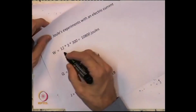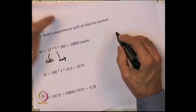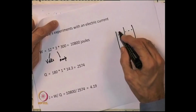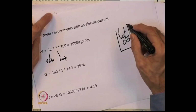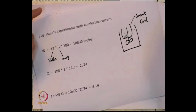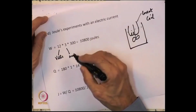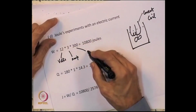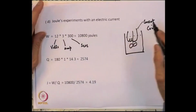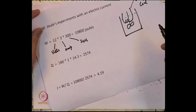Joule had 12 volts, he had 3 amperes passing through the circuit, he had essentially a container with water, well stirred maybe. More importantly, he passed a current through it. So, he passes 3 amperes through a 12 volt circuit. So, you get this, and this is for 5 minutes. So, this is seconds. So, you get essentially watt seconds, which gives you joules. So, it is 10,800 joules was the work done by the current passing through the circuit for 5 minutes.